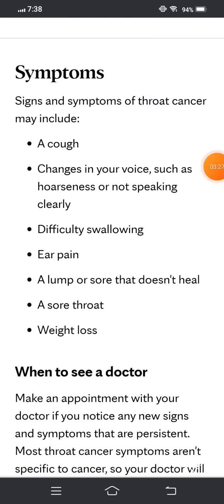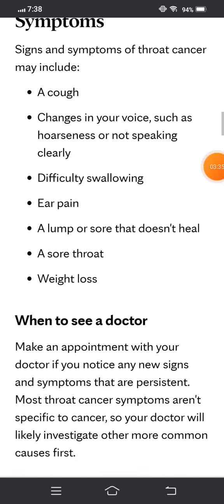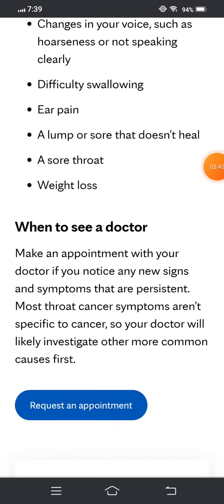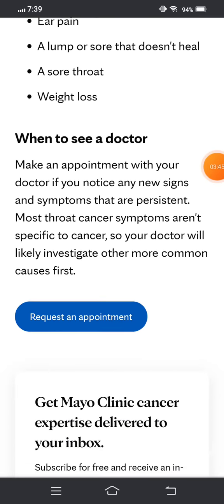Symptoms. Signs and symptoms of throat cancer may include a cough, change in your voice such as hoarseness or not speaking clearly, difficulty swallowing, ear pain, a lump or sore that doesn't heal, a sore throat, and weight loss. When to see the doctor? Make an appointment with your doctor if you notice any new signs and symptoms that are present. Most throat cancer symptoms aren't specific to cancer, so your doctor will likely investigate other more common causes first.